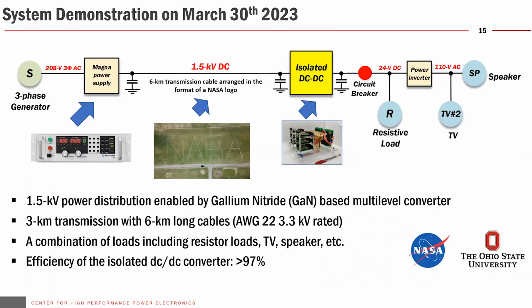For the system level demonstration as a university team, we feel that it's not only a technology that we are developing, we also need to use this opportunity to really inspire our students. So we basically made this not only a technical demonstration, but also a public event.